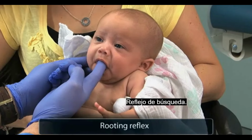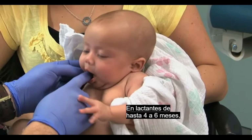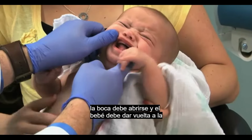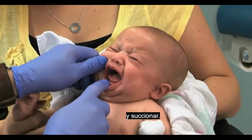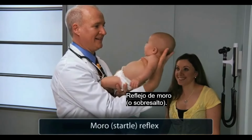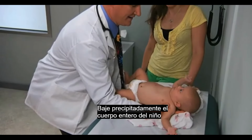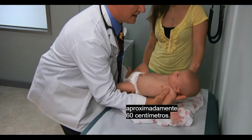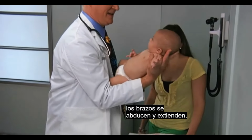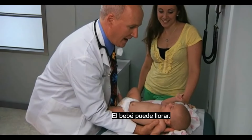The rooting reflex. Stroke the perioral skin at the corners of the mouth. In infants up to 4 to 6 months old, the mouth should open, and the baby should turn the head toward the stimulated side and suck. The Moro, or startle reflex. Hold the infant supine, supporting the head, back, and legs. Abruptly lower the entire body about 2 feet. In infants up to 4 to 6 months old, the arms should abduct and extend, hands open, while the legs flex. The infant may cry.